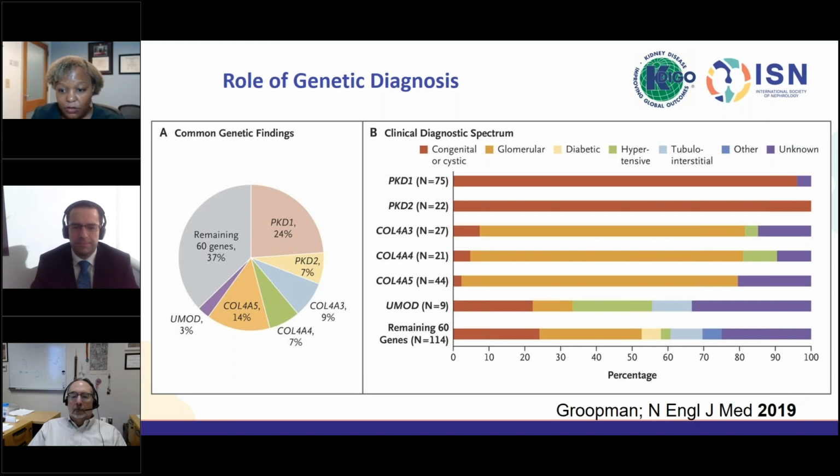So these results illustrate the potential for genetic findings to provide new clinical insight. It may alter medical management, or in some cases, influence the choice of therapy. You are not going to inundate somebody with prolonged periods of immunosuppressive therapies if you know they have a type 4 collagen mutation.